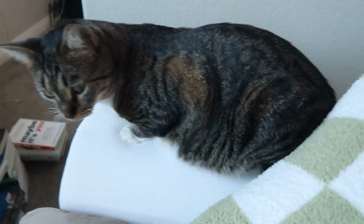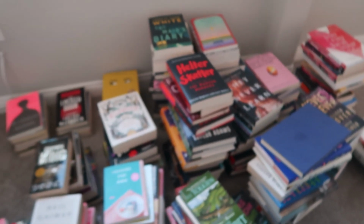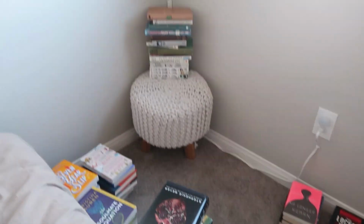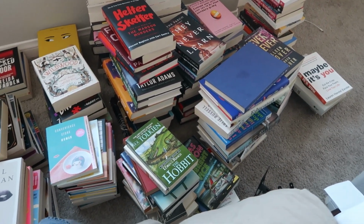Everything is gone. I always forget how hot it is in this room, and I'm really feeling it. I have my little helper here. Hello, helper. All my books are off the shelves and on the floor. All of them. It doesn't really seem like that much when they're all on the floor. I mean, they don't take up the entirety of the shelves, but maybe one day.